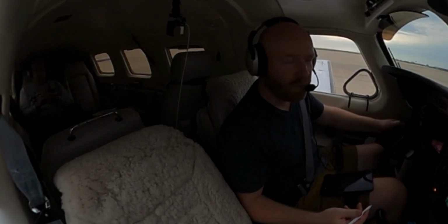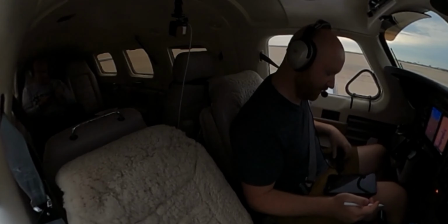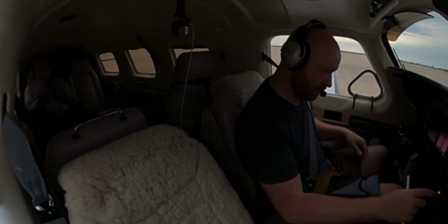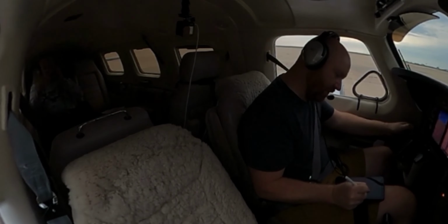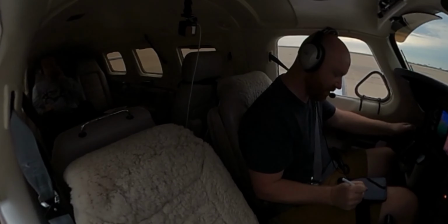We have Bravo at Ranger ready to taxi. 715 Bravo Bravo, runway 18, taxi via Bravo, cross runway 27. Runway 18 via Bravo, cross 27, 5 Bravo Bravo.